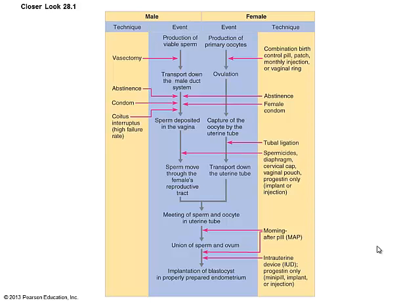So am I going to make you memorize this? No. But it's pretty interesting information. It's a closer look on pages 1090 and 1091. Abstinence is if no sex, yes. Abstaining from intercourse.